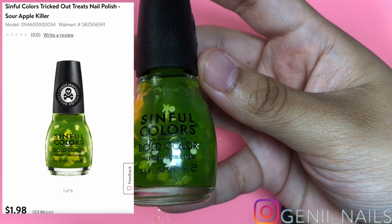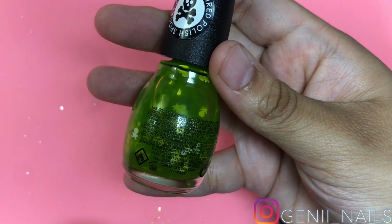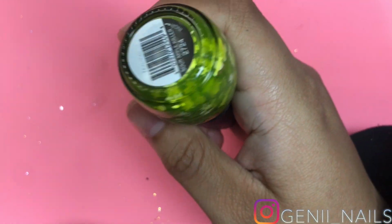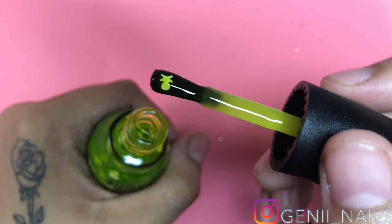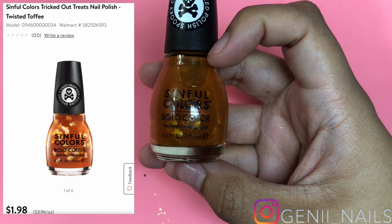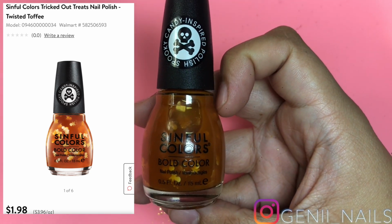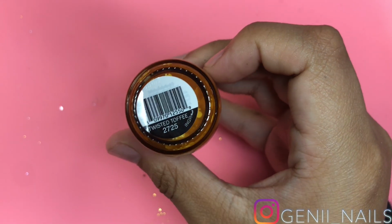Here I have the Sinful Colors Tricked Out Treats nail polish, and this one is Sour Apple Killer, and I love it because it's like a jelly type polish and it has little skulls inside, and I thought it was super cute for Halloween. So as you guys can see, here is what the polish looks like. And I also got the other color in Twisted Toffee, and it also has skulls inside, and I thought it was super pretty.